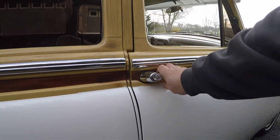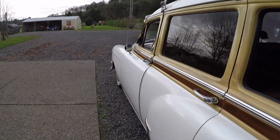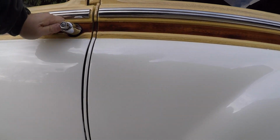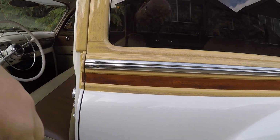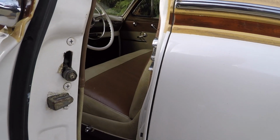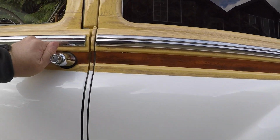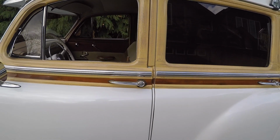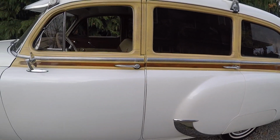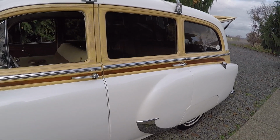The doors shut pretty good. The driver's side sometimes likes to be shut a little harder because it doesn't always catch like it should. You can see it's just a little loose right there, and this is just kind of worn out a little bit. There's a little bit too much movement, so sometimes it shuts real good, sometimes it doesn't shut as nice. So there, it shuts pretty good. But overall, nice car. I'm going to go ahead and show you the lights on it. We'll go ahead and do the lights right now.